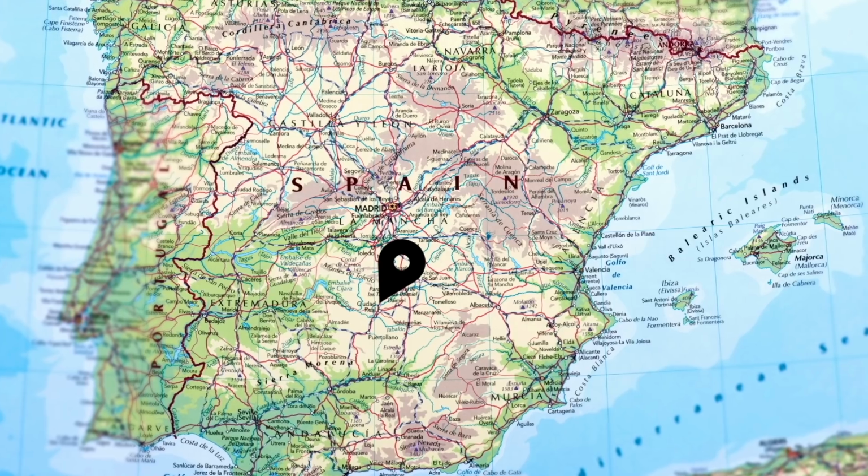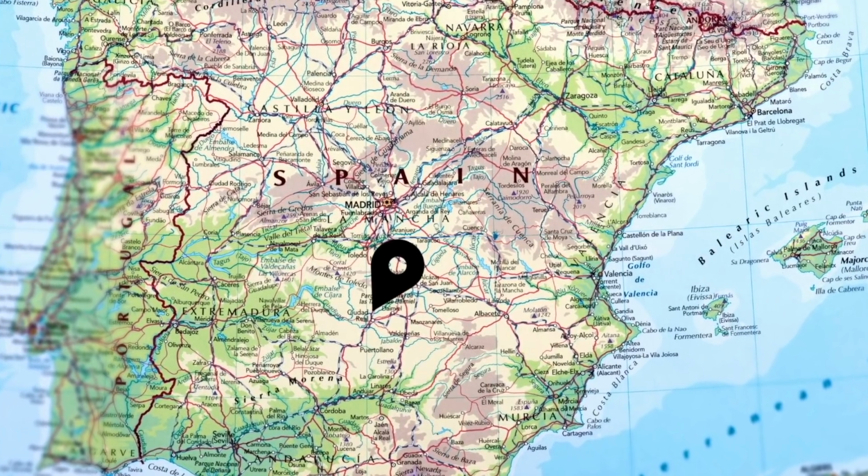So, we've seen the cost of living in Madrid, we've seen the cost of living in Madrid compared to Barcelona, and we've seen the cost of living in Madrid compared to Valencia. And now we're going to compare Madrid to one of the cheapest cities here in Spain, Ciudad Real, a city that is less than 2 hours away from Madrid by car.